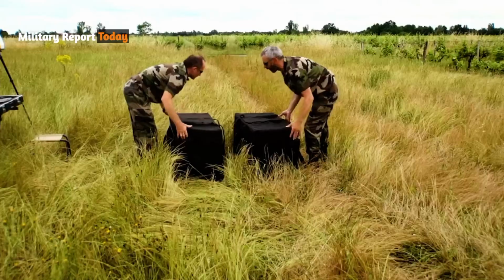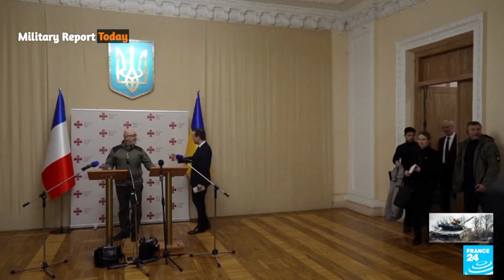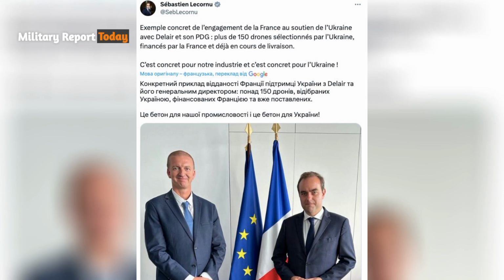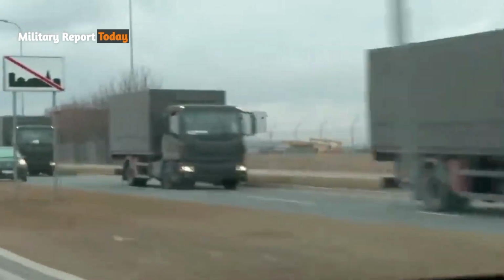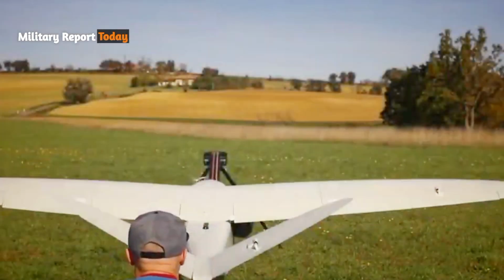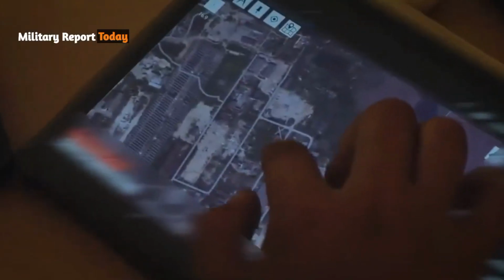Today, we will talk about the latest advanced drones for the Ukrainian forces. According to information, the French government has delivered 150 Delair drones to Ukraine. This was confirmed directly by the Minister of the French Armed Forces, Sébastien Lecornu. The addition of Delair drones to Ukraine's military arsenal is expected to significantly improve the country's situational awareness and military capabilities.